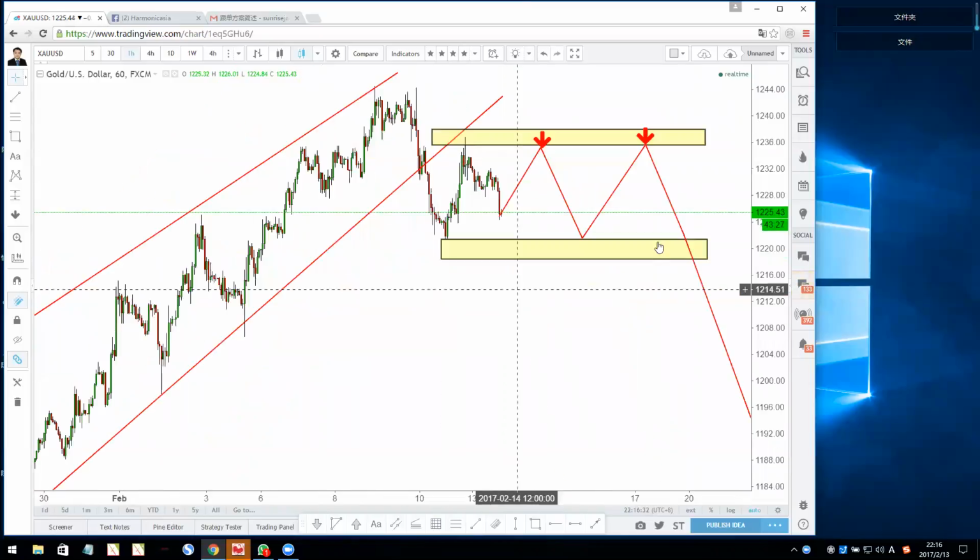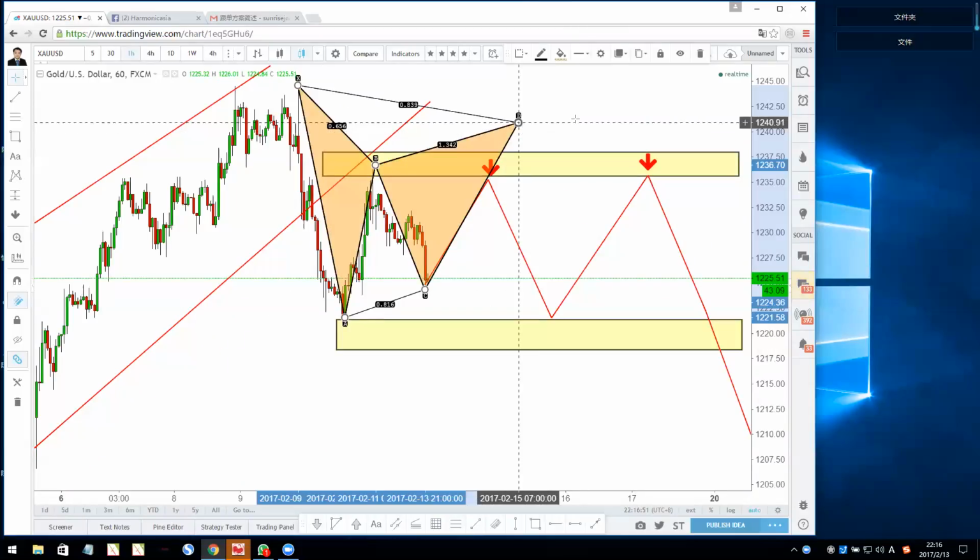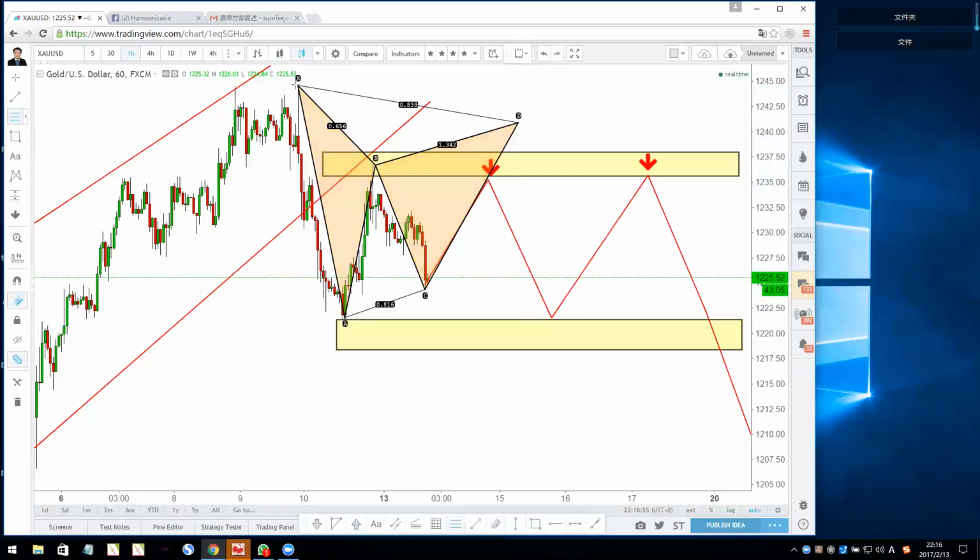All right. So if you miss the short opportunities here, you can always wait for the pullback to short again. Also, you can wait for the Gartley pattern. This Gartley pattern will work, just like the Aussie dollar. The Gartley pattern gives you 1240, and also you can use the 618 level as well.